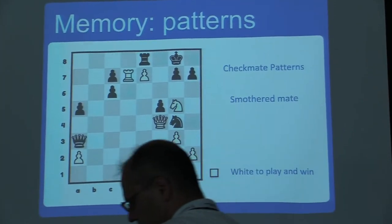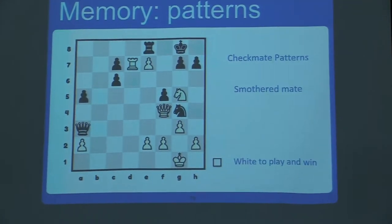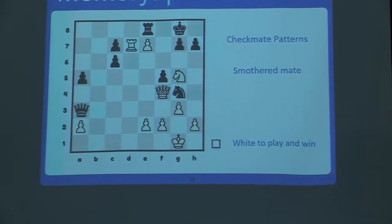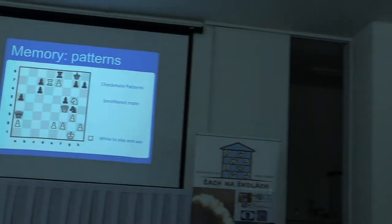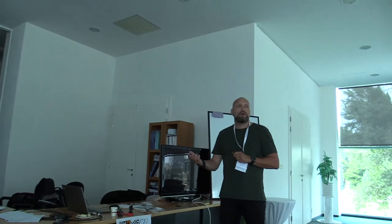Then we come to this that I think is the most important thing if you want to become better in chess, is to remember different patterns. Right now, there is a huge debate of this importance of pattern recognition. Always what you do when you train something, you learn different patterns and how to use them in different situations. And the more patterns you know, the more patterns you recognize, the better chess player you will become. So I believe if you want to become a good chess player, pattern recognition is the key.